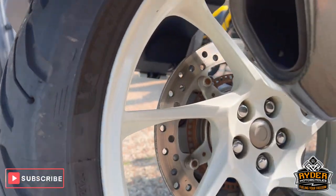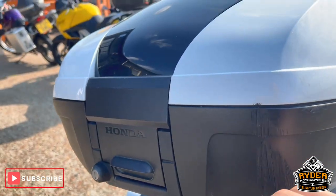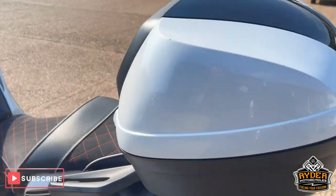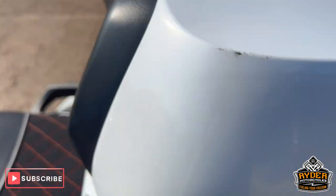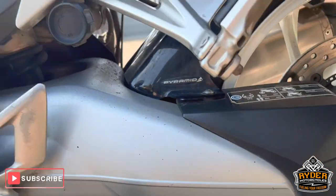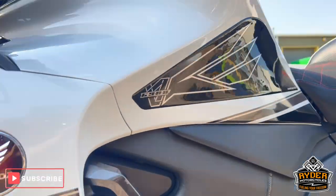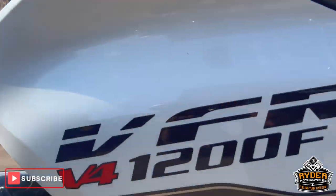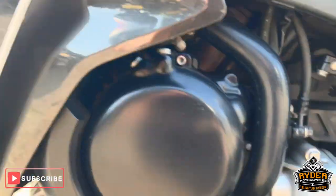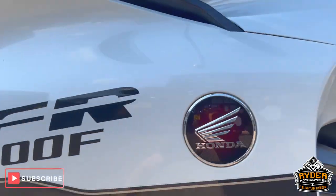Wheel at the rear, it's all nice. More damage on the top box there. A little bit on the top again. Left hand side, the drive shaft's nice. The frame's nice on this side, as is all the fairings. Again, you've got engine protection on there. Front wheel.